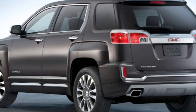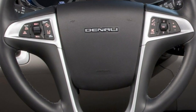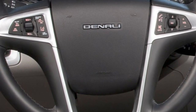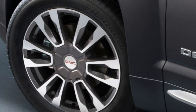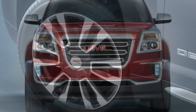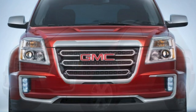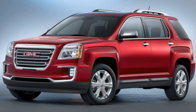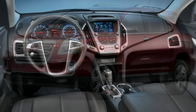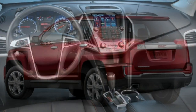But even when primed for cargo, the Terrain can't carry as much stuff as some other crossovers. With the rear seats folded, the Terrain's 63.7 cubic feet of maximum cargo capacity is noticeably less than that of the Honda CR-V, among other rivals. With the rear seats carrying passengers, the Terrain offers a so-so 31.6 cubic feet of cargo space. Driving impressions. Ride quality is excellent in the 2017 GMC Terrain.